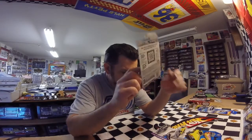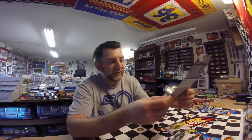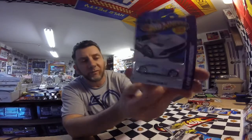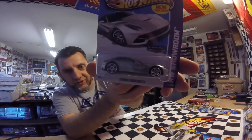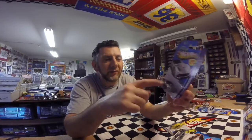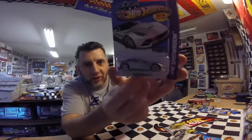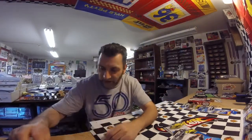And then, oh yeah, the other one from 2013 is the Ferrari F12 Berlinetta. Really, really sweet car. I didn't realize it until I got home. I now have every version of this car. There's only 4. So that's pretty cool that I have every version of that car now. So, and I got that one.